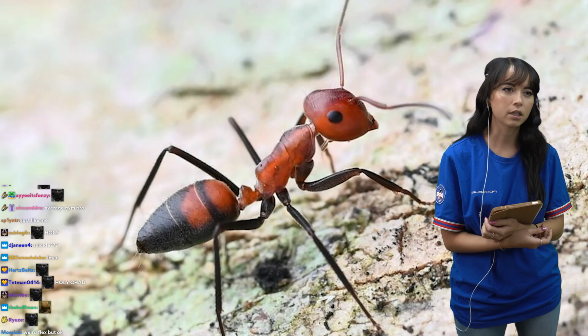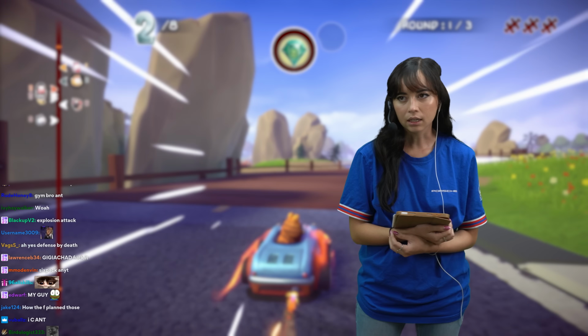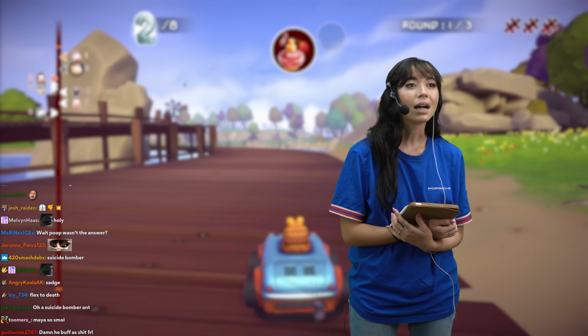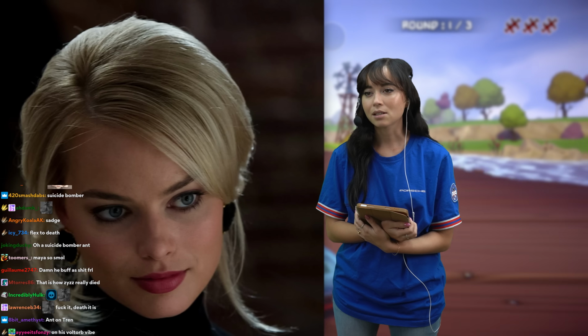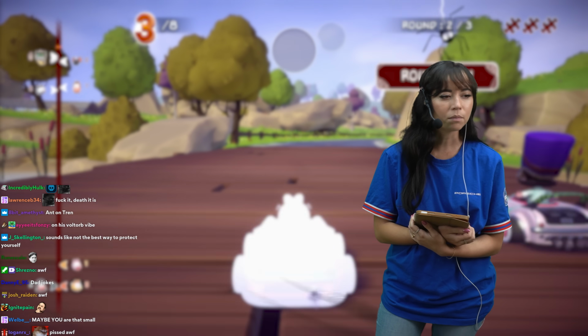This is the ant in question. Yes, this is life size. Yes, I did this to scale. Yes, this is how big they are. I'm joking. They're ant-sized. But yeah, when they get pissed off, they flex so hard that their abdomen bursts.